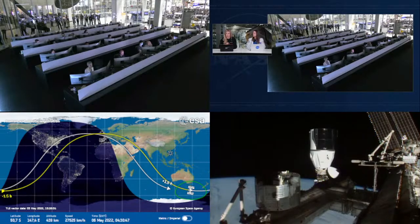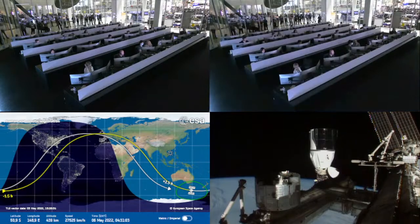So we're now at 9:30 p.m. Pacific time, expecting that blackout period to last until 9:37 p.m. Pacific time. You can see the crowd growing outside of SpaceX Mission Control here in Hawthorne. Everyone watching as we get closer and closer to the main event, which will be Splashdown.